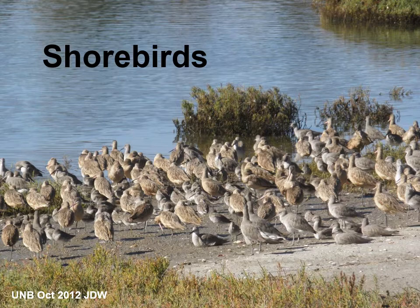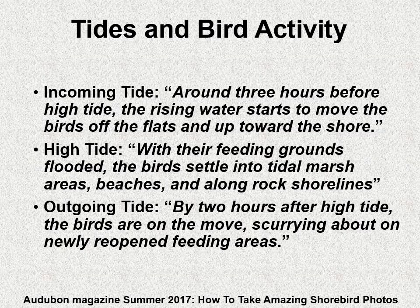It helps if you develop some observational skills to see the differences between the different species. And the ability to see them depends a lot on tides. This is from Audubon Magazine about how to take shorebird photos. They point out that on the incoming tide, around 3 hours before the high tide, the rising water starts to move the birds off the flats, the mud flats where they're feeding, and up toward the shore and the higher positions. During the high tide, most of the birds are sleeping in the high areas around Upper Newport Bay.